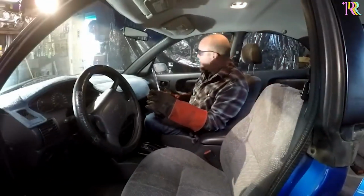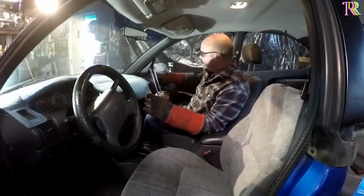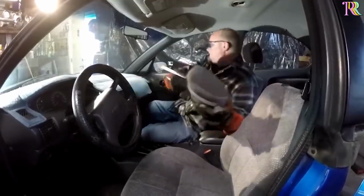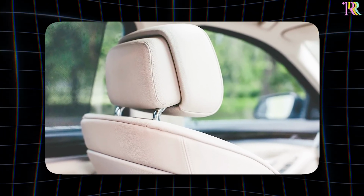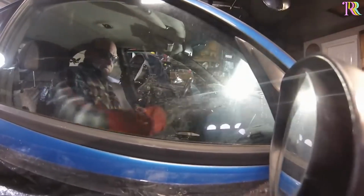If you're ever trapped in your vehicle, you can literally remove the headrest completely and use the metal posts to break a side window by targeting the corners where the glass is weakest. This isn't some MacGyver hack, guys. It's an intentional design element in many vehicles, created specifically for emergency situations.